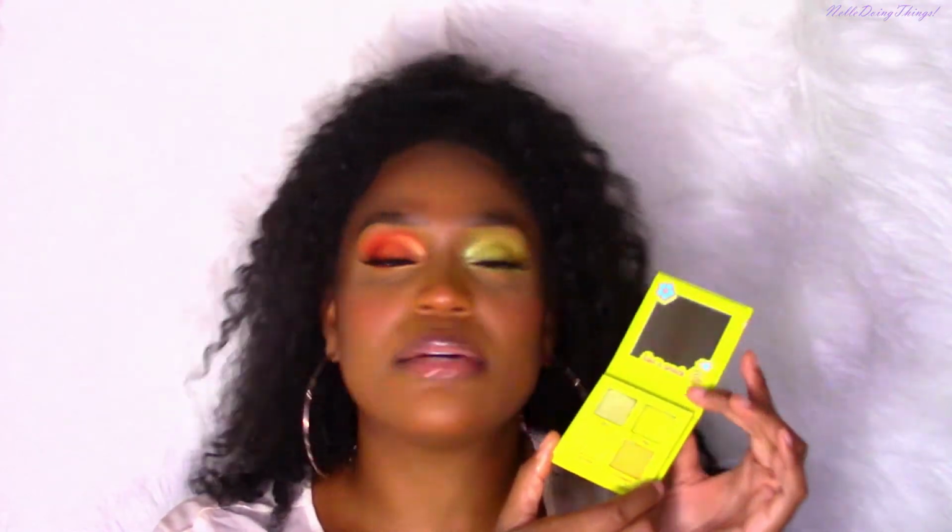I don't have an all yellow mini palette. This one's a really, really cute one, y'all. If y'all like bright, summery yellow, even if yellow is just your favorite color, you'll love it, period, because it gives you cute different versions of yellow. It's cute. And then we have, of course, the Teeny palette.